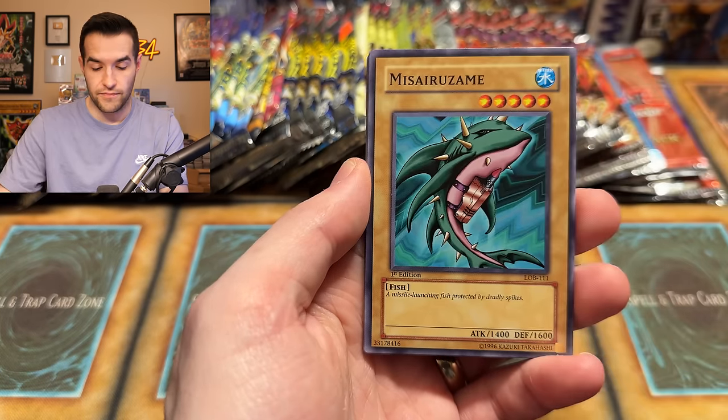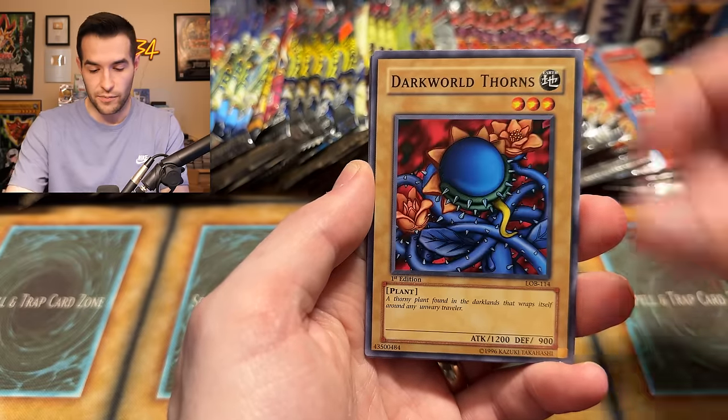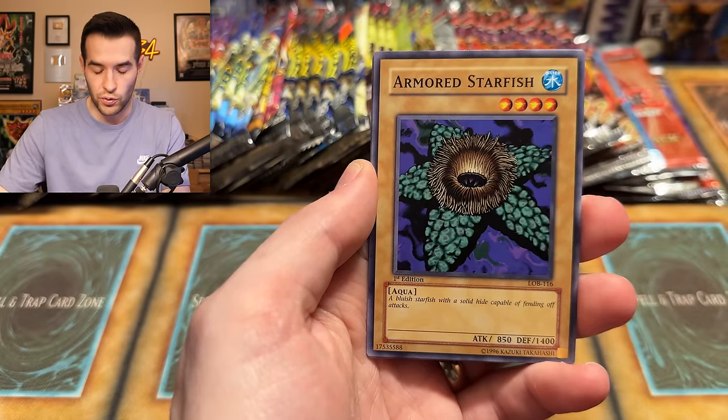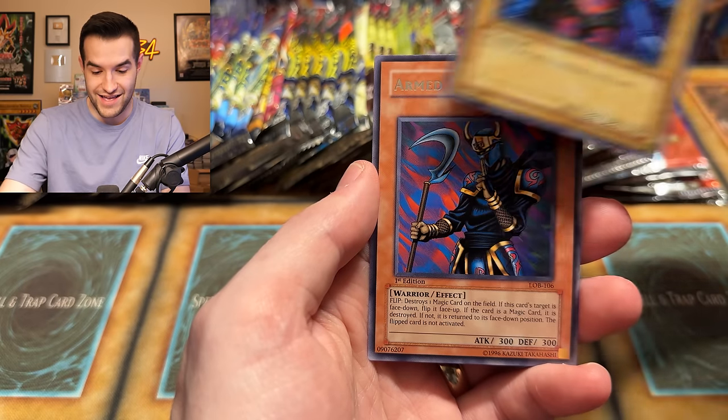We have Petit Dragon, not the Petit Moth. Mizurazame. Where's the Yame? We got Grotto, Lesser Dragon. Come on, Blue-Eyes White Dragon. We got Thorns, Drooling Lizard, Armored Starfish. We got Succubus Knight and an Armored Ninja. We got a Celtic Guardian, but since then, it's been a little dry.